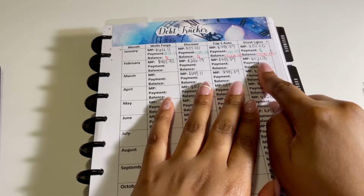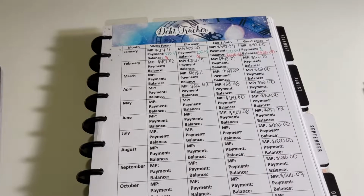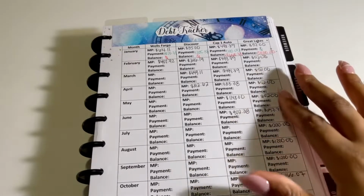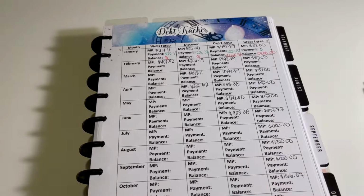Now, going forward, I actually have a different plan for this. So this $52 that you see here, I am going to still take it out of my paycheck, and I'm going to put it in my Wells Fargo savings account, which is my Saving Twos checking account. And I am going to continue to save the money that I'm supposed to save for this Great Lakes account into that savings account.